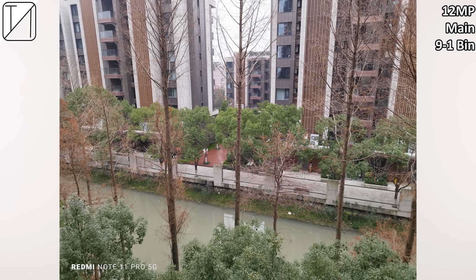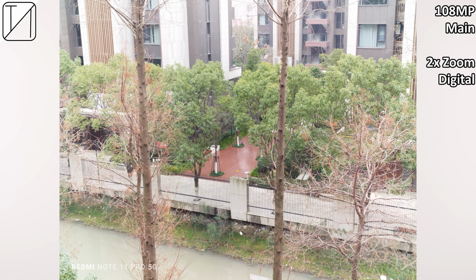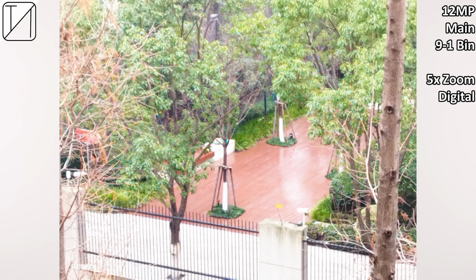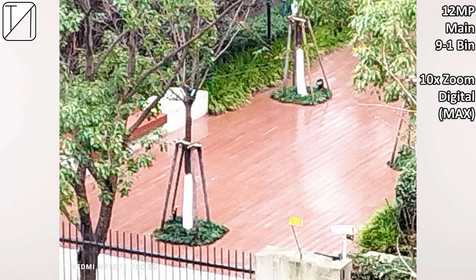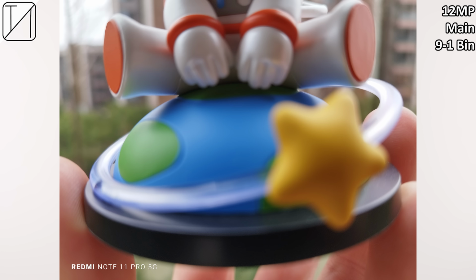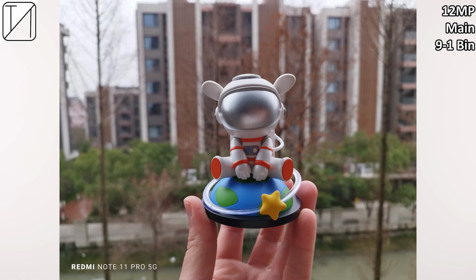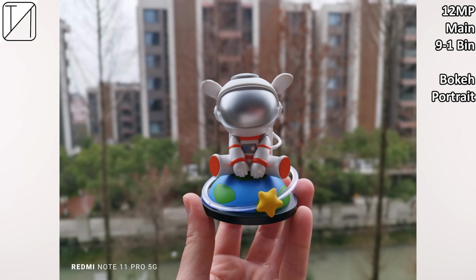Looks even better with 9:1 binning it down to 12 megapixels. Same thing can be said with 2x zoom since you can capture it at 108 or 12 megapixels. Once we go to 5x zoom, things don't look the best, and 10x is the max zoom, and once again doesn't look the best, but this is a pretty budget friendly phone, so I'll forgive it for that one. The macro lens does an okay job, I guess you could say, but the portrait mode actually does a pretty darn good job with almost decent edge detection.